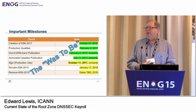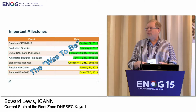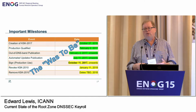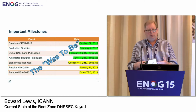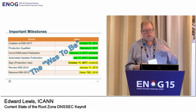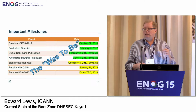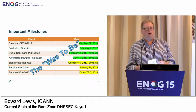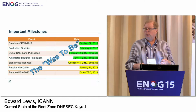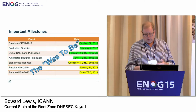So this was our original plan. We were going to create the key. We did create the key last October of 2016. We spread it through our systems in February of 2017, so it was ready to go. It was fully functional. After that, we just told people about the key. Here's the new key out here. And on July 11th, we began the process of publishing the key in the DNS, in band in the DNS protocol. Leading up to October 11th, which was when we were going to change to use the key, we found out that we probably shouldn't go forward, and so we paused at this moment.